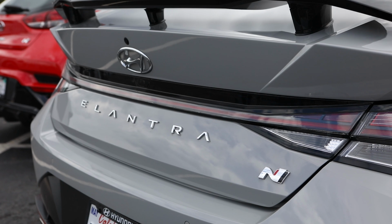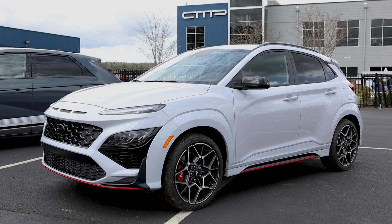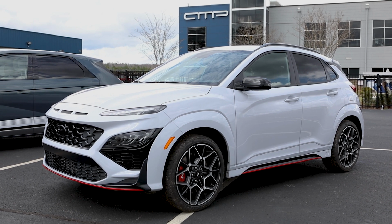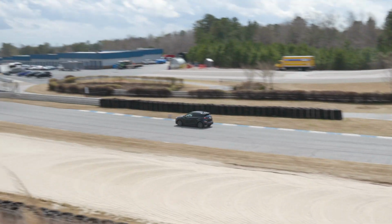Think Mercedes-Benz AMG, think BMW's M division. It's all about creating cars out of the ordinary passenger cars that can be taken to a track, driven on the track, and then driven home at the end of the day. It's supposed to be a lot of fun.